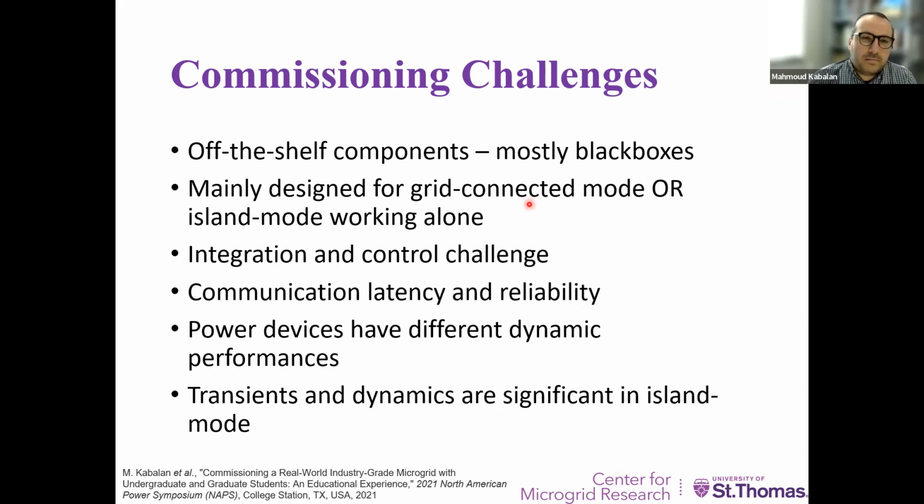A lot of that equipment was built either for grid-connected mode or for island mode, working alone. So the integration and the control was challenging, figuring out those timescales and dynamics to make sure that things work together properly. Communication latency and reliability is still an issue, especially with stuff like Modbus TCP or RTU. Packets don't go through the wires instantaneously, so there are latencies anywhere between 8 to 20 milliseconds sometimes. And like I mentioned, power devices have different dynamic performances, which cause transients and dynamics to be quite significant in island mode. I'm going to cover that as well.